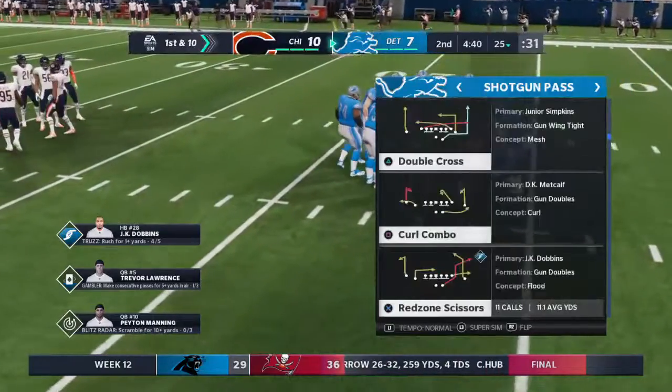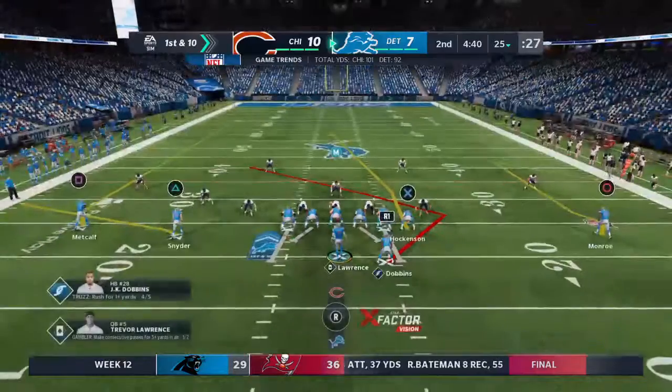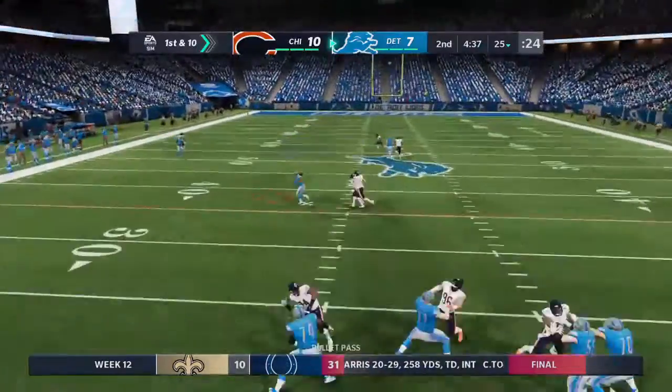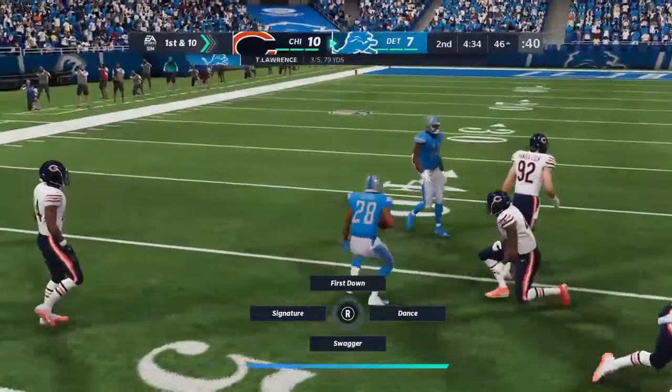And how many times have we sat in meetings with coaches and they use the term complementary football? Offense take care of the defense, defense take care of the offense. That didn't happen on the last possession. This is a chance for them to pick themselves back up and help their team. We'll see if they can recoup and recover.